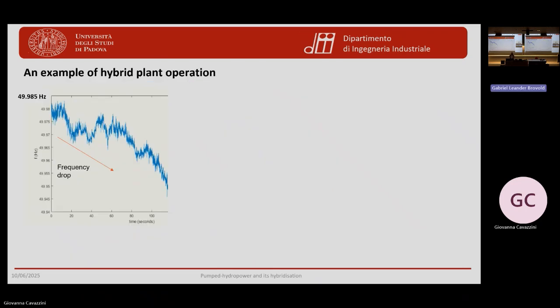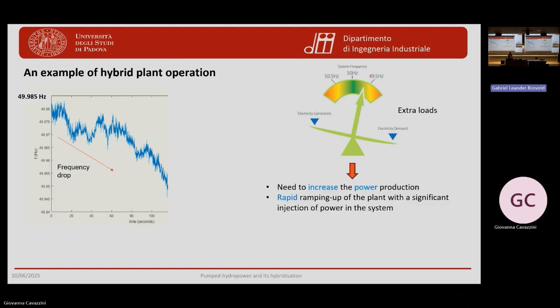So how does this kind of hybrid power plant work? You have, for example, a frequency drop, like in this case, which is a real event. The frequency dropped from 50 Hertz down. So you need to react to avoid the blackout. You need extra generation, so you need to increase the power production. Pumped hydro can do it, but it is extremely painful from an economic point of view, with life reduction and wear and tear. So the best is to exploit the battery for the first, very rapid reaction, and then to use pumped hydro to inject the great power ramp up in a slower motion.